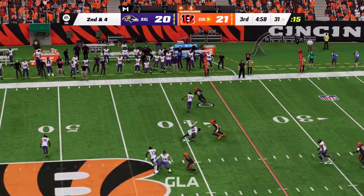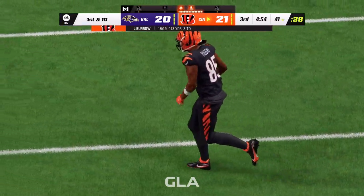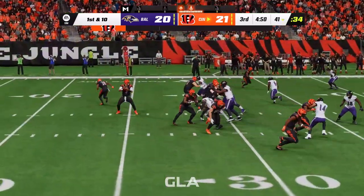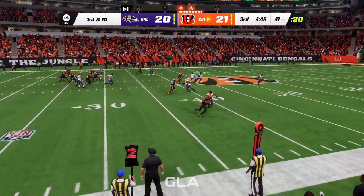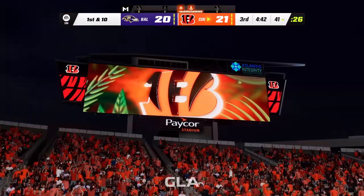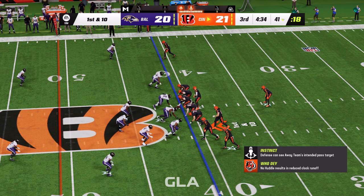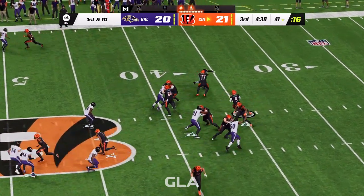Burrow looking to pass. Throw right side, pulled in by Higgins. And they get him down, but not before he takes it across the 40-yard line. 10 yards there on a Bengal first. A little football 101 there. You just see the receiver try to run down the defender, meaning he goes right at him and really trying to move him a little bit towards the center of the field so he can put his foot in the ground and break to the out, to the sideline, and make a catch.